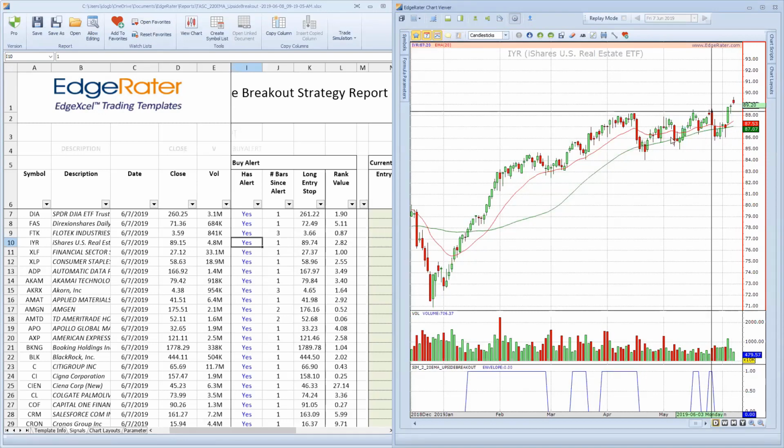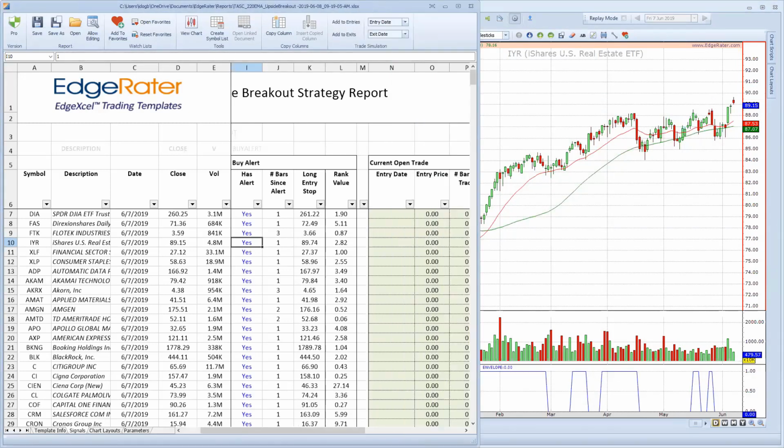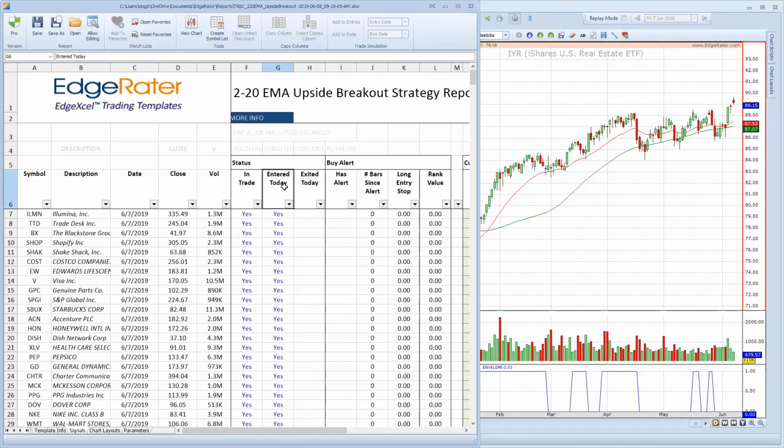I think you get the idea of the alerts, what the system is. Very simple, as I said. Anything else I can show you on the template? Well, these are alerts that may enter tomorrow, but of course a lot of these won't. What about trades that did enter today? So let's sort by that.